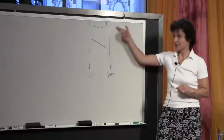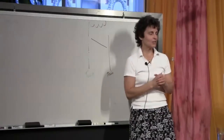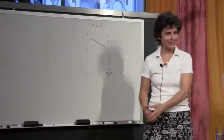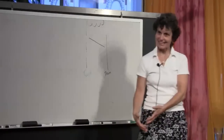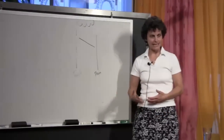Pain, on the other hand, goes continuously. But have you noticed, if you're holding somebody's hand, going out for a walk, after a while you kind of don't even feel their hand in your hand? Same thing. The brain accommodates to that constant touch.